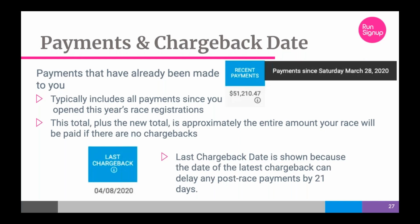So we were talking about this a little bit earlier. We're indicating how much we've paid you recently, and we're also tracking and providing visibility on the last chargeback. These are recent payments, or payments that have already been made to you, and they typically include all registrations open in this year's race registration. It also includes the new total, which is approximately the entire amount your race would be paid if there's no chargebacks. If you have a chargeback recently, it's going to be impacted by our payment holdback policies, and we're going to wait 21 days from the last chargeback to release those funds.